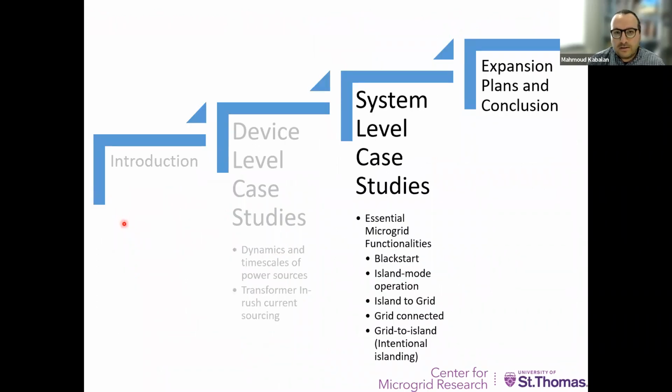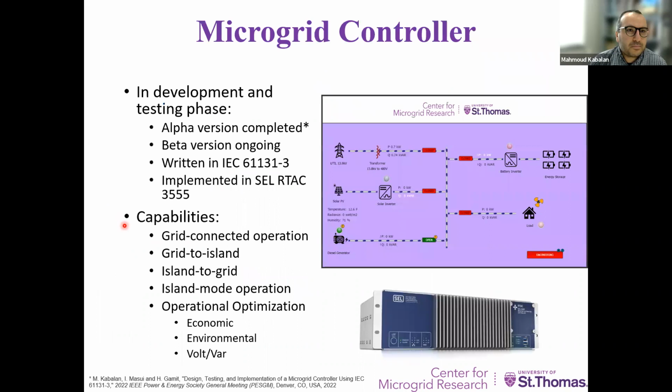In terms of the system level case studies, I'm gonna go over some essential microgrid functionalities. So we've done black start now many times here. We've done island mode operation. We've transitioned island to grid. We've run in parallel with Excel, and then we've also done intentional islanding from Excel. Our microgrid controller that we've completely developed in-house, we completed the alpha version, and that's in this paper down here. If you're interested in reading up about it, we are now doing the beta version, fixing some bugs, optimizing its performance a bit better.